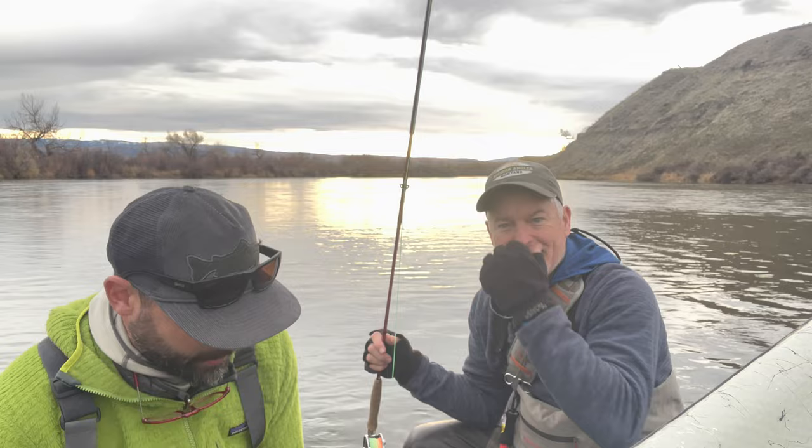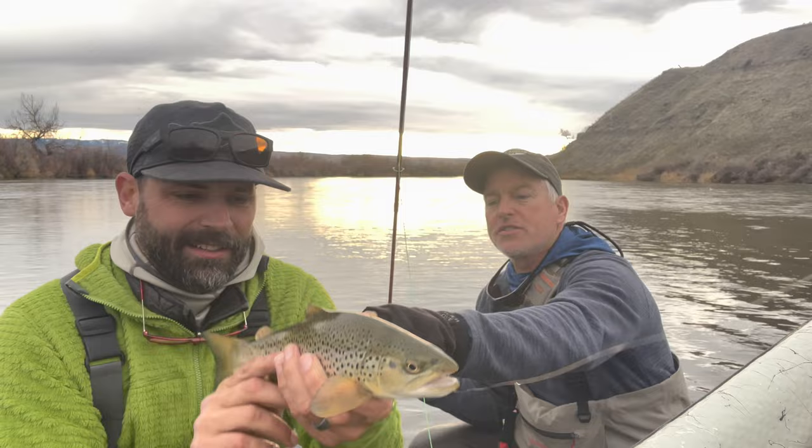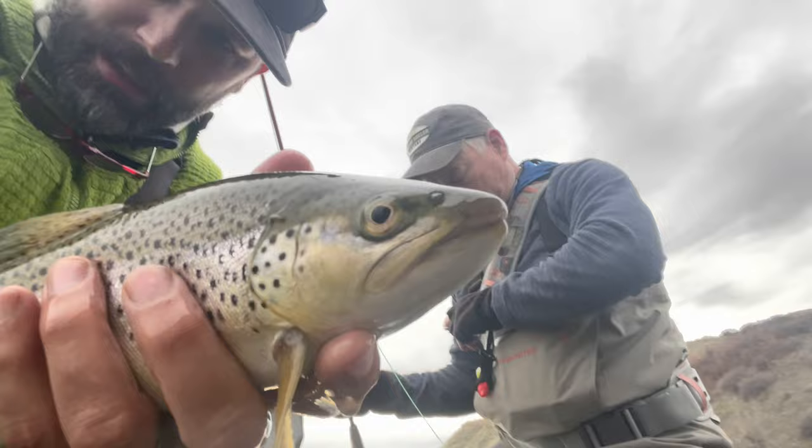Oh, he let my net go. Did you see that? It was floating down the river. And I got a very nice scar on right there. Brown trout. On a dry fly. That's a dry fly right there. All right, one last shot of you, buddy. You're going back into your home.